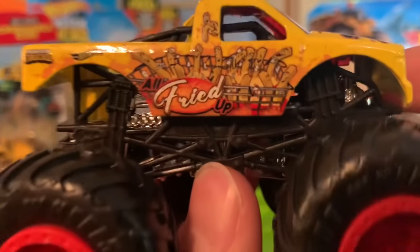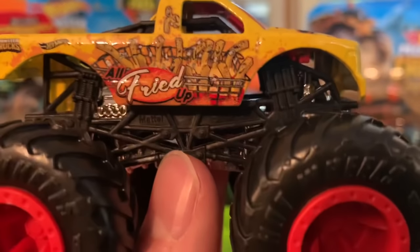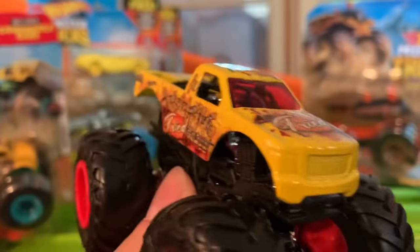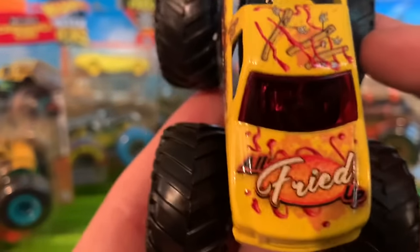Oh yeah, definitely got the French fries. Of course, looking at that automatically sends me back to Sausage Party. If you guys don't know what Sausage Party is, it's an animated movie. Not for kids. And it is hilarious.